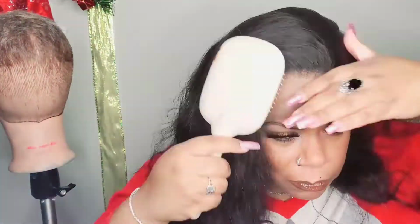So I don't know if I'm even taking the lace off before I wash it, to be honest with you. I kind of want to for the sake of the video, but then again, I don't know what I'm going to do with it quite yet. And I'd rather wash it before I take the lace off. So, yeah. Here's the hairline.